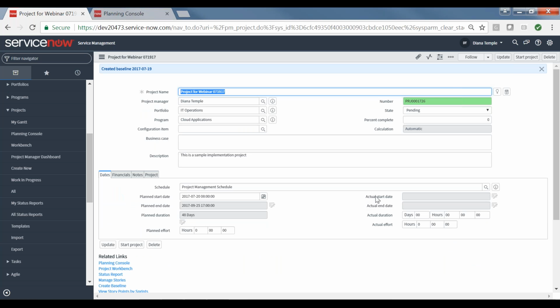let's talk a little bit about states. So you'll notice that the project is still in a pending state. As soon as I start the project, it's going to move to work in progress. And then once all the activities are completed, it will move to closed complete. You have a couple of other closed states that you can use to show closure of a different nature. You also have open available to project managers to use, perhaps while a project is either in a planning state or kind of pre-started.